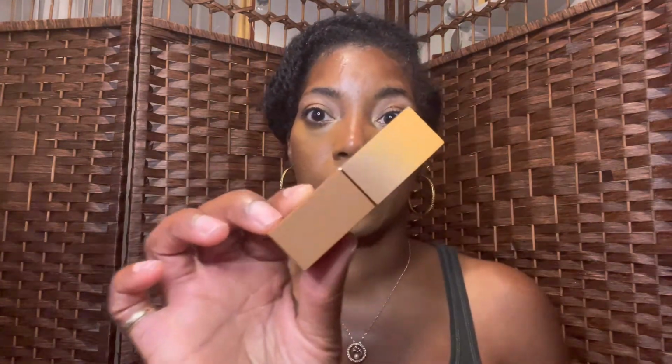And this is what the actual stick looks like. I love the designs on this lipstick. And then I'm just gonna swatch it so you guys can see it. And this is what the shade looks like. It's like a pinky brown, but it's bomb. That's all I can say. And it's so smooth, creamy. I'm loving it.